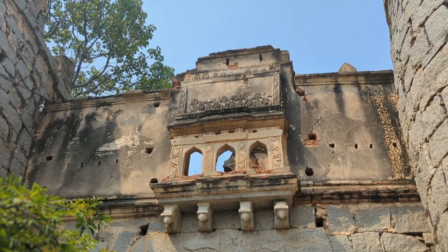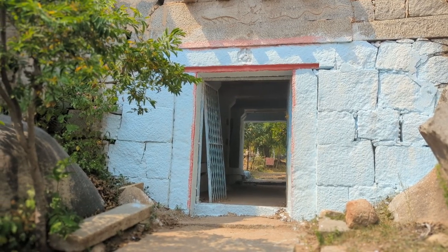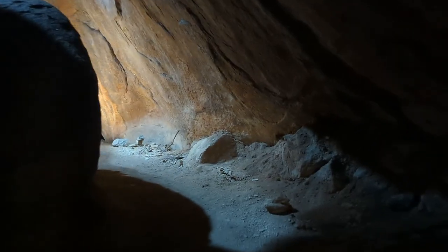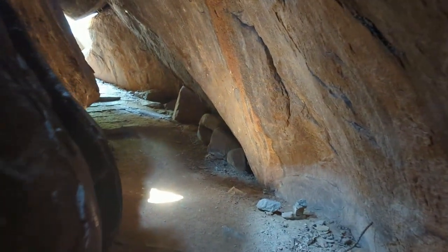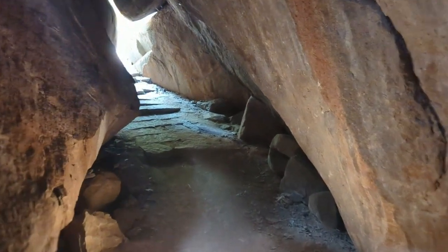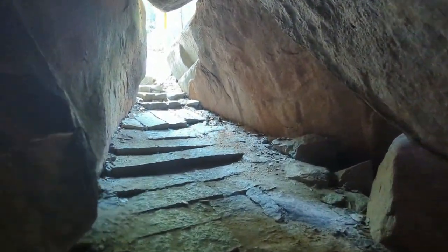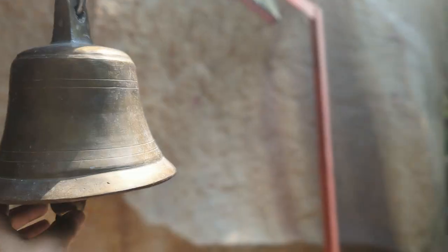One of the popular reasons to visit Durgar temple is there's a cave tunnel behind the temple complex, and this gives you a chance to make your way through the boulders that you've seen around Hampi into this really cool cave passage, and then out the other side. Of course, when you get out the other side, you're welcome to ring the bell.